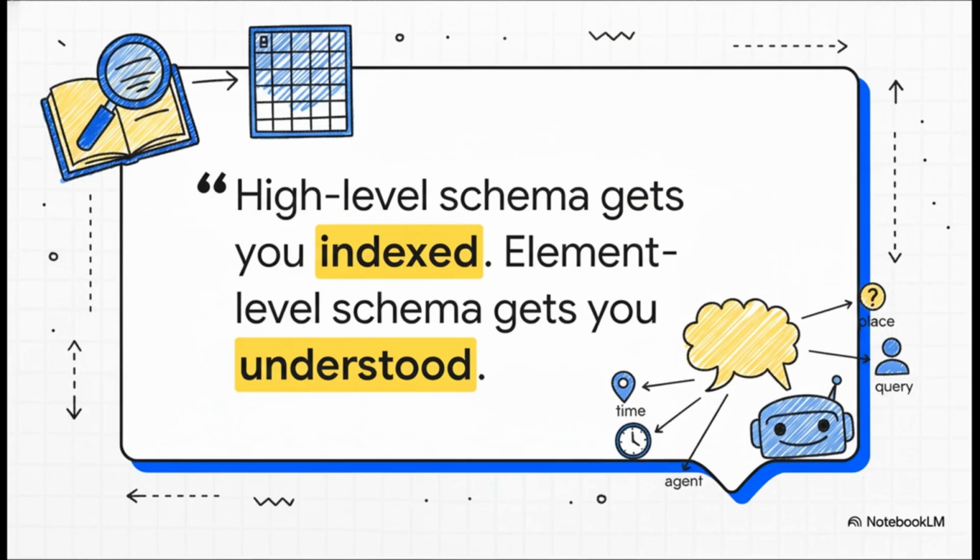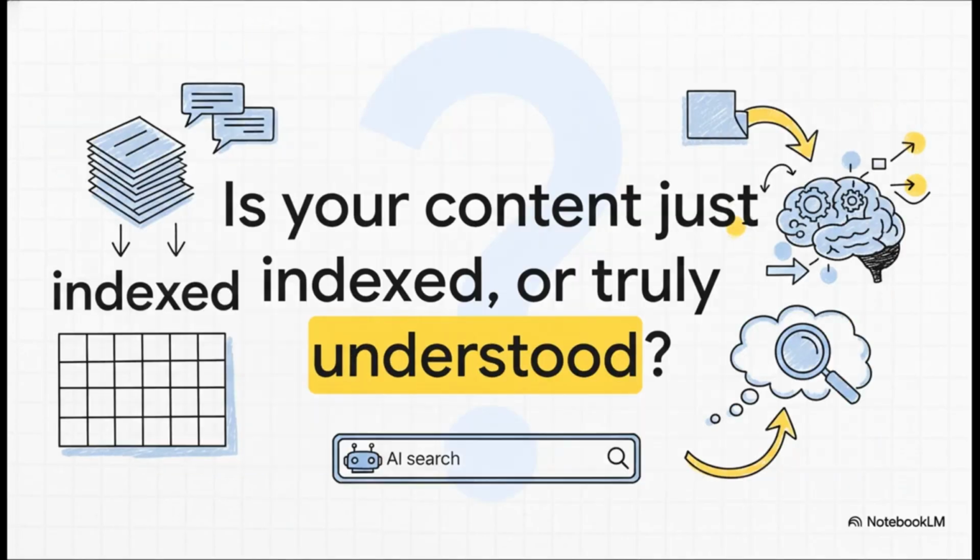That high-level foundational schema, that's what gets your site indexed. But the specific manual element-level schema, that's what gets your content understood. And that really leaves just one last question that I want you to ask yourself about your own work. Right now, is your content just being listed and indexed, or are you taking the steps to make sure it is truly, deeply, and accurately being understood?